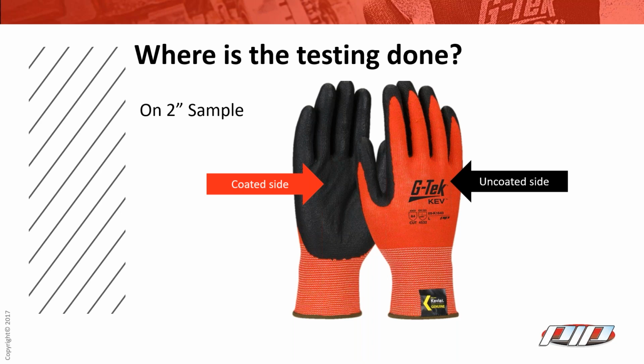Interestingly, some technicians believe that holding that fiber in place, embedded in the coating, can allow that blade more time to dig in as it passes over slowly. So the point is, since that coating is going to always affect that cut score, they will always use a section of the glove that has that coating on it.